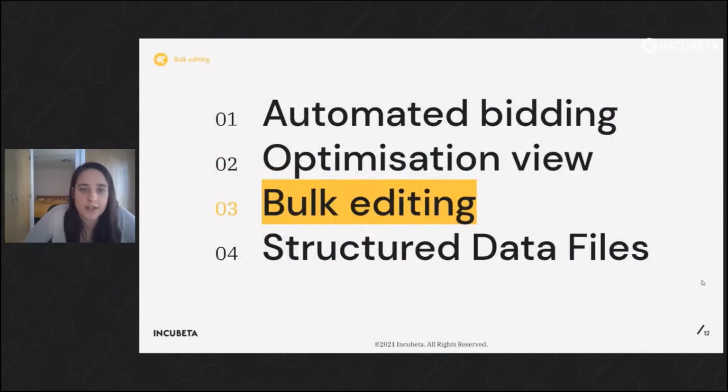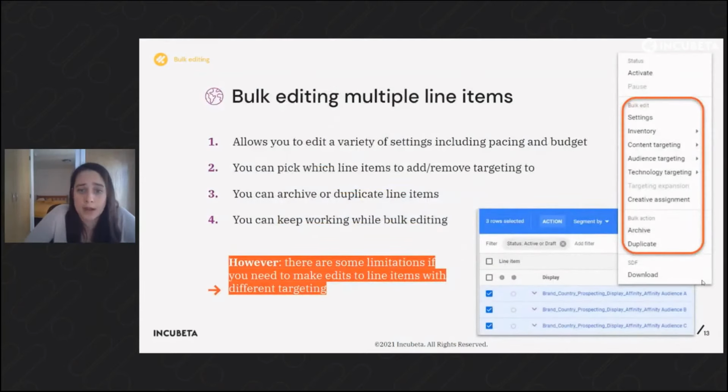The next feature I wanted to take you through is bulk editing. In order to use this, you have to select one or more line items, as I've done here in my screenshot. Click on action, and then this menu will pop up. I've highlighted here in red the bulk editing functions. Bulk editing allows you to edit a variety of settings, including pacing, budget and targeting in your line items.